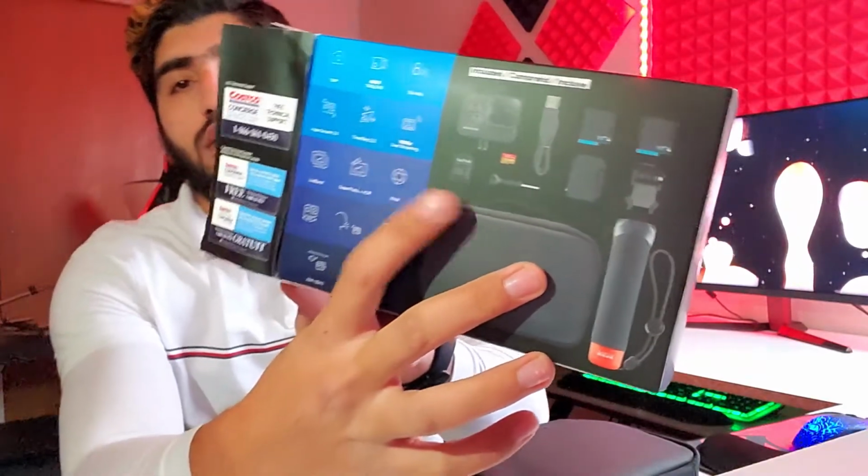We have here, okay, so one thing is missing: the jacket of the card. Right now they just sent me this card, which I think is capable of recording 4K 30-60 frames per second. What's missing is the micro SD card jacket, which you can use with a laptop if you have one. They provide you the Type-C cable. The best thing is that you have two batteries with this bundle.